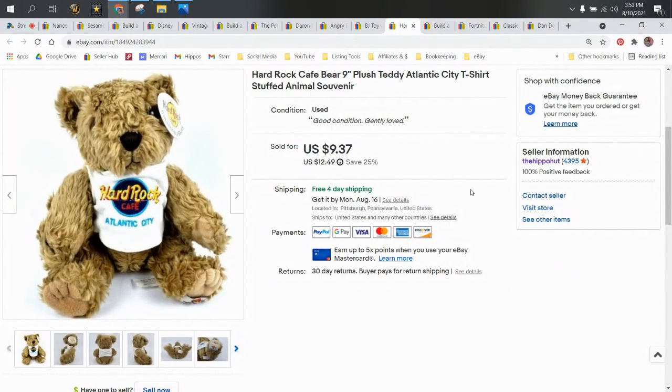Next up, we have a Hard Rock Cafe Bear. Hard Rock Cafe Bears aren't that great. I bought a bunch of them in a bulk buy from a yard sale at the very beginning of our reselling journey. They're just not that exciting. This one sold for $8.50. There are some that will sell for a little bit more, but I don't really advise anyone to pick these up.